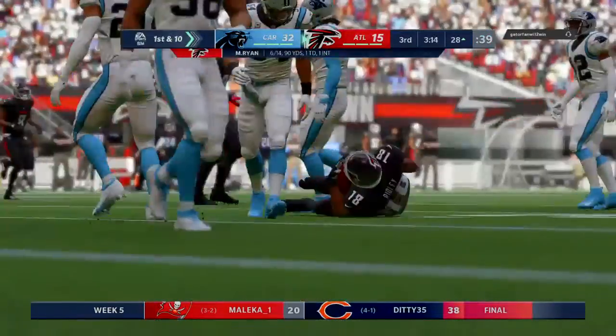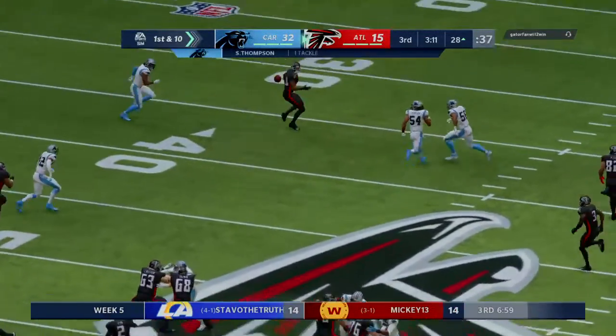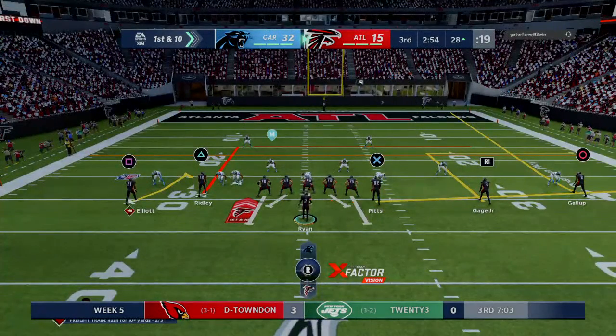Drive keeps moving. And he'll go down, but not before getting this inside the 30. 24 more. Call that a very strong gain of 24. First down. 1st and 10 at the 28-yard line.